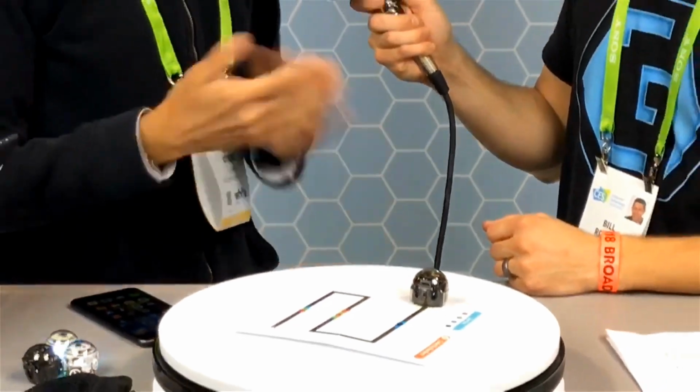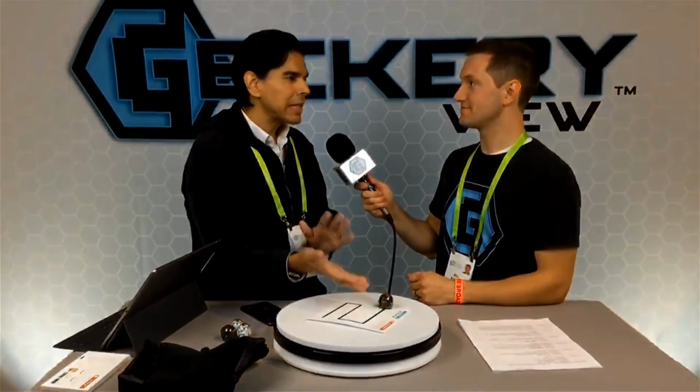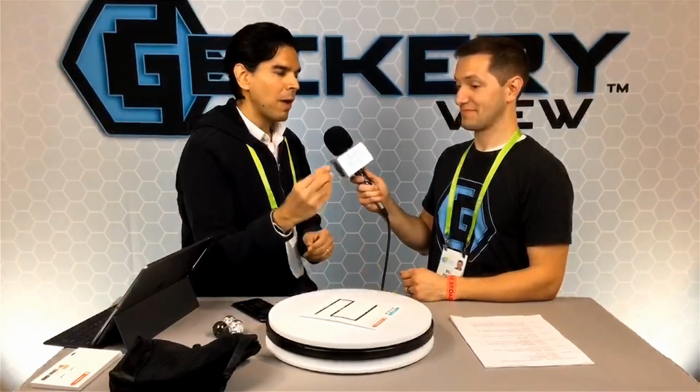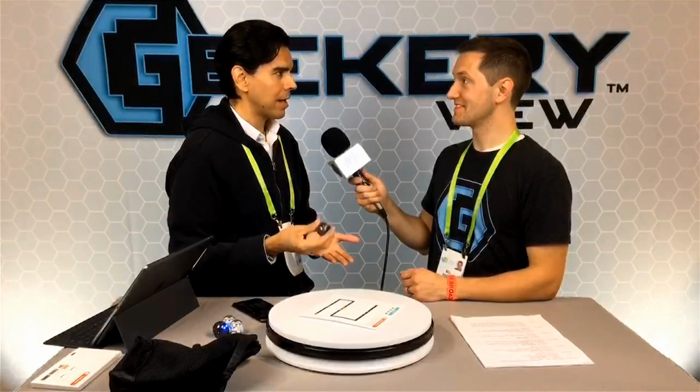Exactly. But it's so advanced that this basically can grow with your kid. So you can start off using it in kindergarten, but it can take them all the way through college. And because it's pocketable, it's really the only robot out there that's got all of the hackability of these full-size robots we see out here, but I could just keep them with me in my pocket.